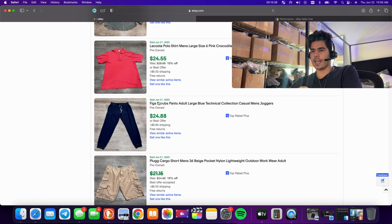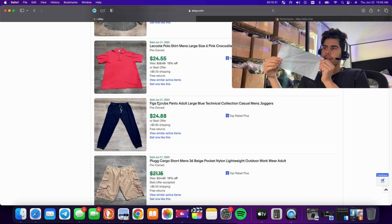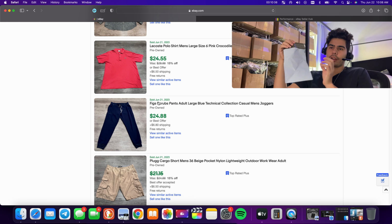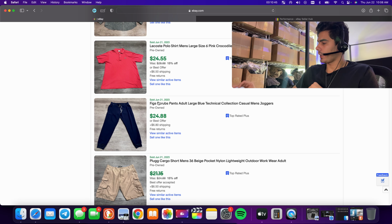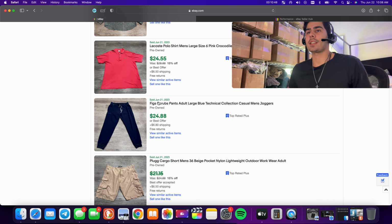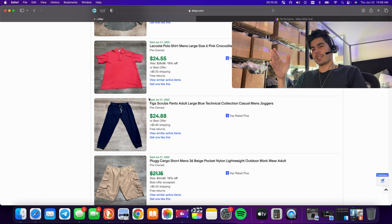use poly mailers. I have a video all about shipping, but this is a 6x13, I believe. And I just roll everything up and put everything in here. And then I also have a 10x13, which is just a bigger version of this. If you want to check out my shipping video, I go over it way more in depth, as well as the legal flat rate, like what to use for jeans and heavier things. And so the legal flat rate, or just the flat rate envelope, is your best friend, because it's just a flat $7.60 for anything that's heavier than a pound. As long as it can fit in it, it will ship.